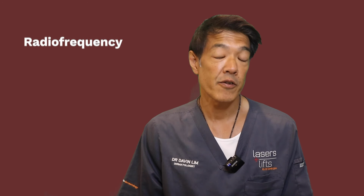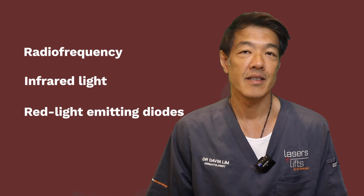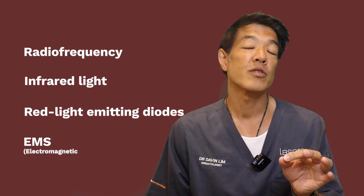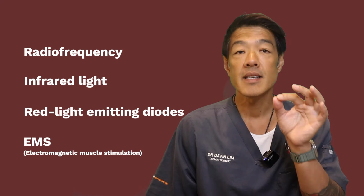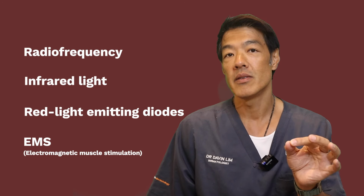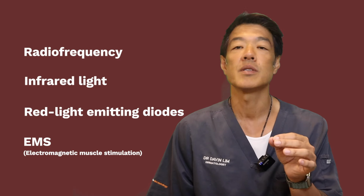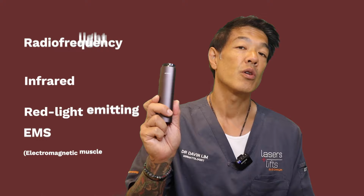In particular, I will be discussing methods to stimulate collagen production such as radiofrequency, infrared light, as well as red light emitting diodes. Additionally, I'll discuss the role of EMS or electromagnetic muscle stimulation and how it works to improve skin tone and muscle tone, firming up the key muscles of your mid-face, which in turn causes tightening of key areas of the face. So guys, let's talk about this.